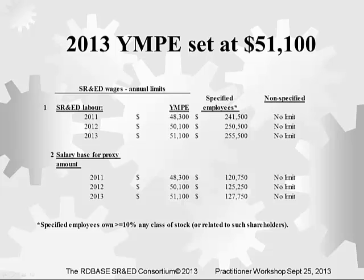What gets confused here, I find, is there's two limits. The limit for R&D wages that you can claim, and then the second limit is for something called the salary base. The salary base is what you multiply by 65 or 60% to get the proxy amount. The limit on this employee for the salary base is 2.5 times YMPE, so it's exactly half of that. I've seen situations where people get confused and they think that this limit applies here as well, so they'll cap the guy here at the 2.5 times YMPE, which is incorrect. Again, it's needlessly confusing, I would say, but one of those things that's in there.